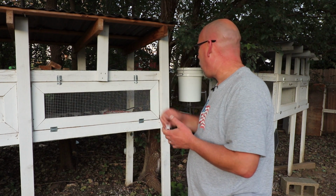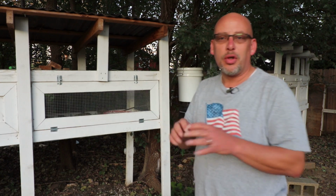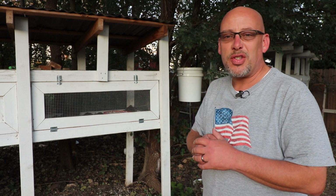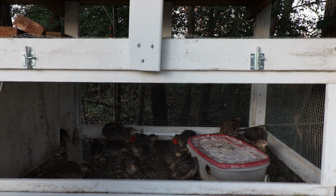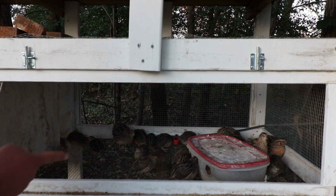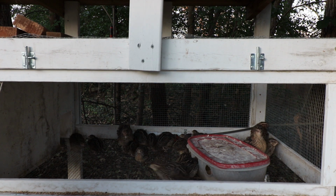It looks like they figured out the water cups. I'll bring you in close and let you kind of see what's going on here. They're a little jumpy still when I get real close to the cage, but we'll see what we can see. You can see the babies and the adults are mixing in just fine with each other, no problem. They figured out the feeder over there, no problems, and they're all at the water cups. Hopefully you can see that.